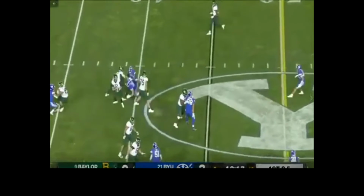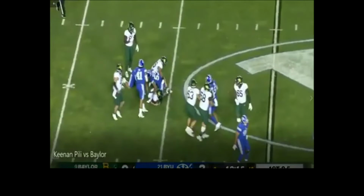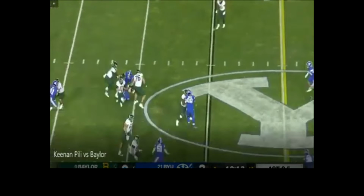Knows where the play is going. Does a good job getting upfield. You can see how fast he is.